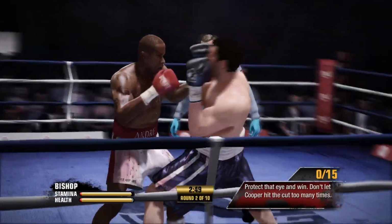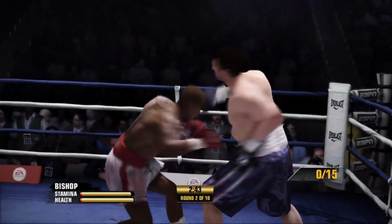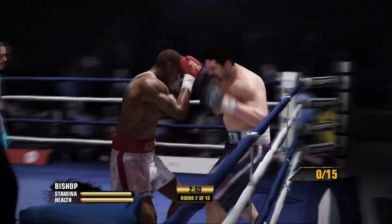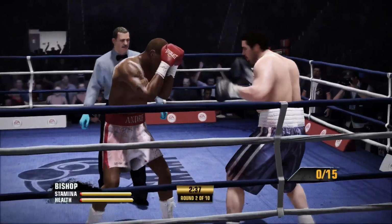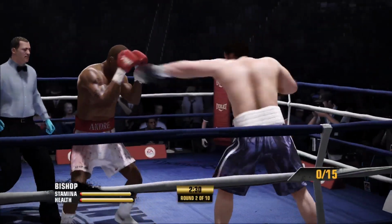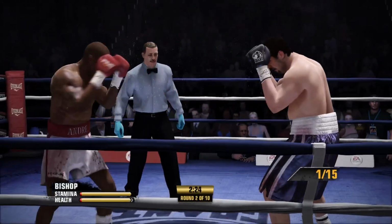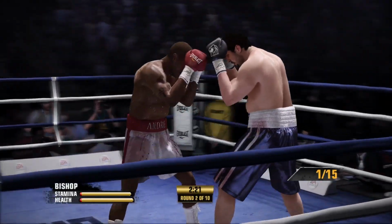So I can't, of course, just knock him out. Now the corner has to do their work. But the fighter, I usually don't say this, but he has to go out there and not worry about winning this round so much. He has to worry about defense. Don't get touched on that cut anymore. I can't just knock him out when they give me a chance. Little things like this. So he just can't hit my eye too much. Like he got one hit there.